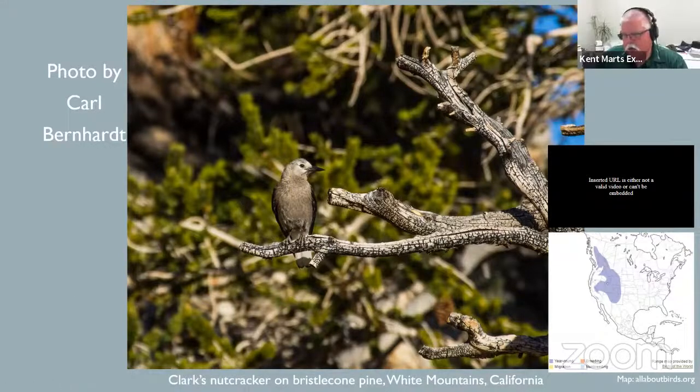This is Clark's Nutcracker, on a dead bristlecone pine branch in the White Mountains of California. You can see the range map. It's year-round. It's a bird of the high mountains. This is a big bird, 11 to 12 inches long, closer to a crow than a robin, with a very stout bill. As we can see from the picture, they are pale gray with black wings. In flight, the wings show large white patches along the trailing edge, somewhat like the big white patch on the red-headed woodpecker.